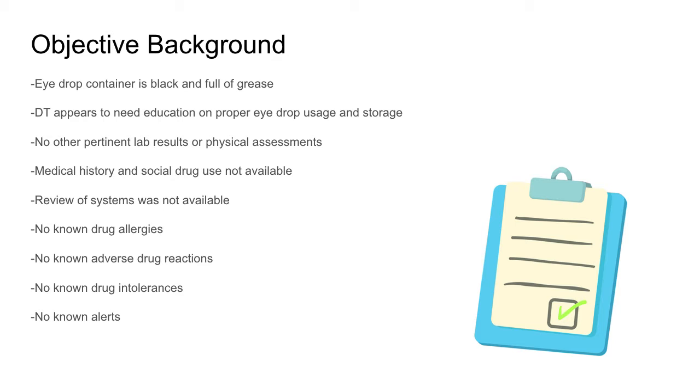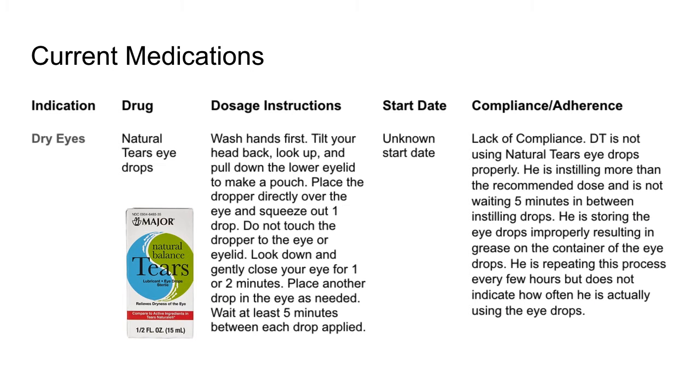No known drug allergies. No known adverse drug reactions. No known drug intolerance. No known alerts. DT's only current medication is the natural tears eye drops that he is using for his dry eyes.